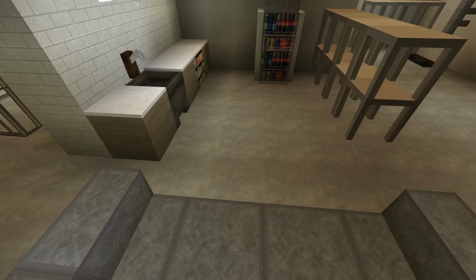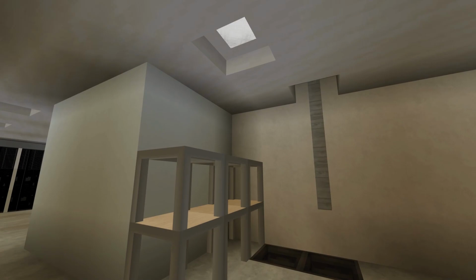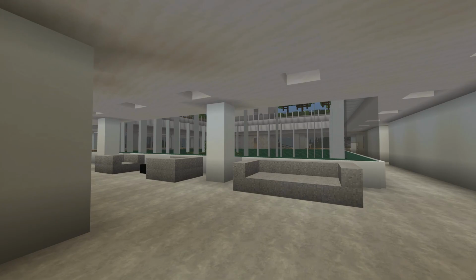I used to work in maintenance. Fun fact, I used to work in maintenance at the high school I used to go to. And so I picked up a little bit of things I'd see back there. And I built it.